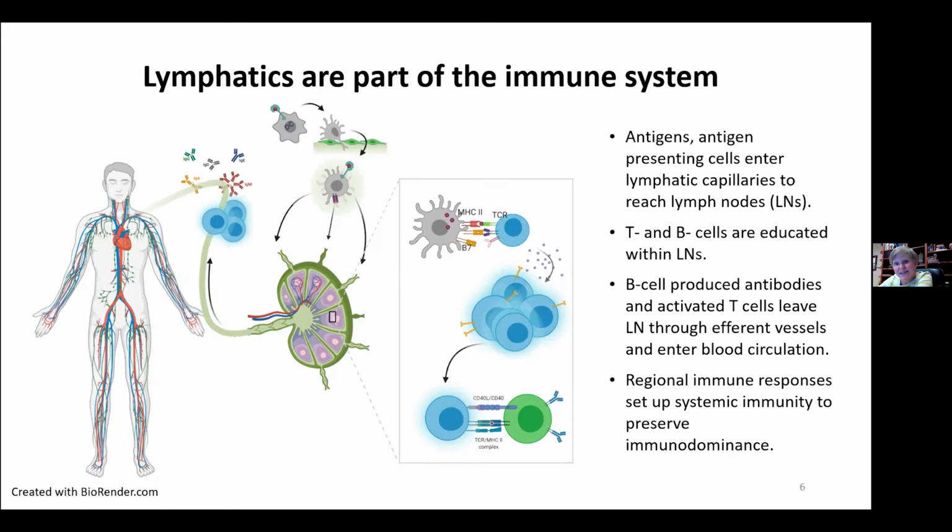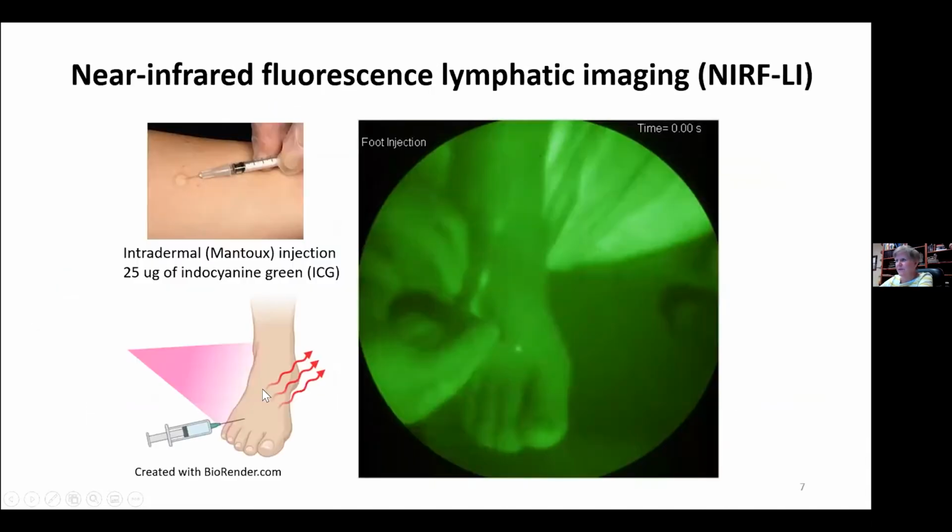So what's really interesting, and hasn't gotten a lot of press, is that we set up systemic immunity within regional lymphatic watersheds. That allows us to get a mosquito bite on the foot as well as a bacterial infection in the hand, and be able to fight both of those, set up immunity to both of those without overwhelming the immune system. So that's kind of interesting, that our immune system works on a lymphatic watershed basis, not systemically. And that's going to come up a little bit later on.